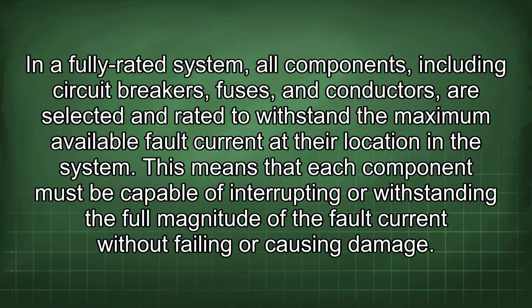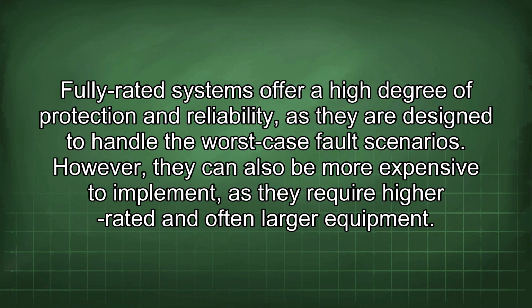In a fully rated system, all components, including circuit breakers, fuses, and conductors, are selected and rated to withstand the maximum available fault current at their location in the system. This means that each component must be capable of interrupting or withstanding the full magnitude of the fault current without failing or causing damage. Fully rated systems offer a high degree of protection and reliability, as they are designed to handle the worst-case fault scenarios. However, they can also be more expensive to implement, as they require high-rated and often larger equipment.